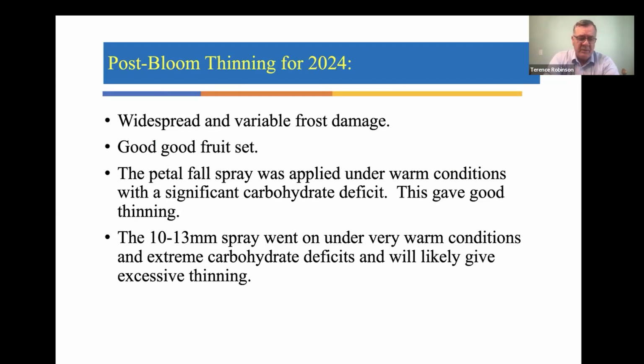Then last week we had the meeting on the 10 to 13 millimeter spray on Wednesday, right at the end of this heat spell. It had extreme carbohydrate deficits, and likely there will be a number of blocks that end up over thinned if those thinners went on during that heat.